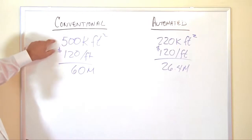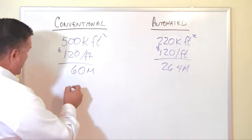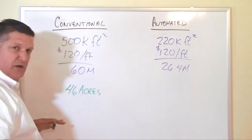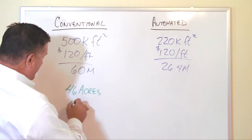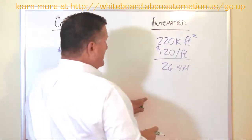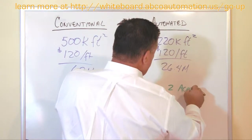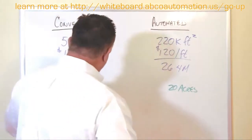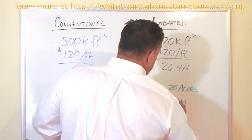So if you want to put in a building that's 500,000 square feet, then you need to actually buy 46 acres of property to be able to support that operation. And if land is $100,000 an acre, that's $4.6 million more. Over here, for 220,000 square feet, I need 20 acres to support that operation. And 20 acres, again, at $100,000 an acre, is another $2 million.